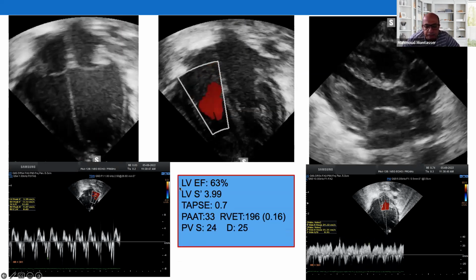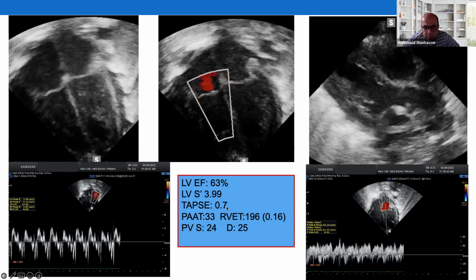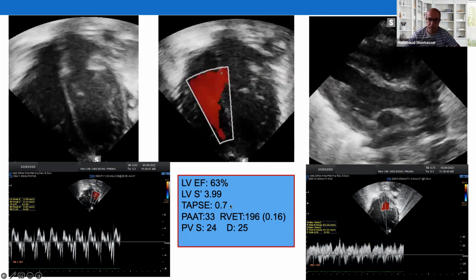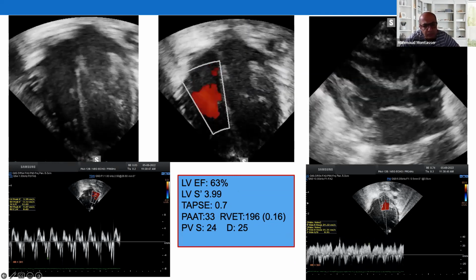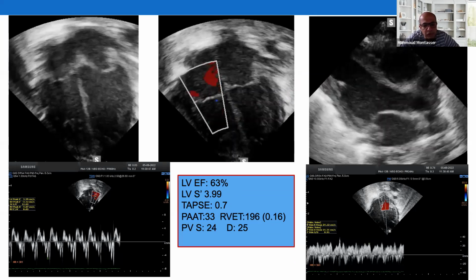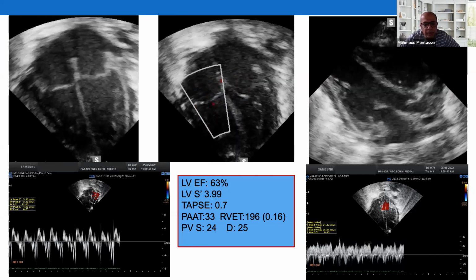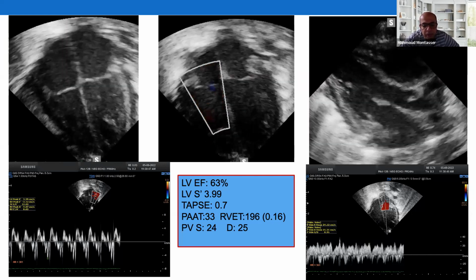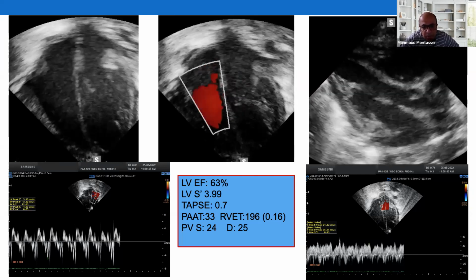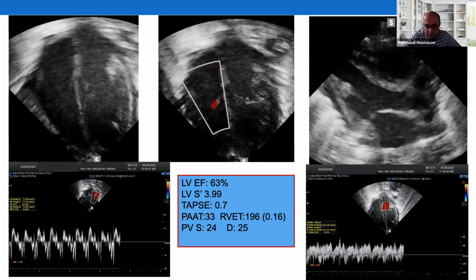Here we go. Ejection fraction was fine, and the numbers, TAPSE was okay for a preterm baby during that period, 0.7. For preterm babies with this gestation, TAPSE, which is an indicator for RV systolic function, anything between like 0.7 to 0.9, even up to 1 centimeter is fine. So it wasn't too low. The PAT and RVET, indicators of pulmonary artery pressure overload, were indicating pulmonary hypertension, especially the ratio between the PAT and RVET, and then the pulmonary veins, as I said.